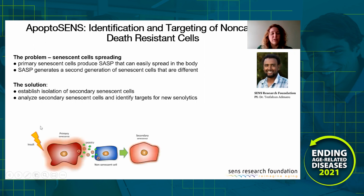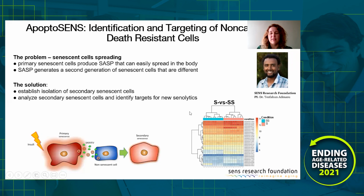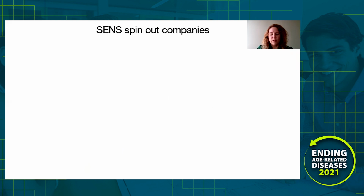So this is the concept: any kind of insult that creates primary senescent cells, they would produce a SASP and turn other cells into secondary senescent cells. And he has analyzed the gene expression profile of these cells. And as you can see, there are many places where there are distinct differences between them. He is currently looking more deeply into it and will be looking to find ways to kill the secondary senescent cells as efficiently as the primary senescent cells. So that's what is internally going on.